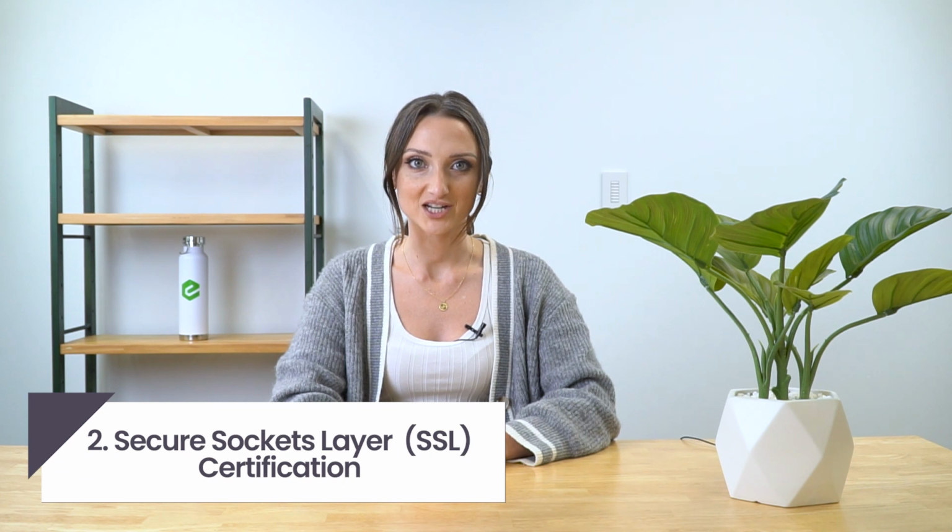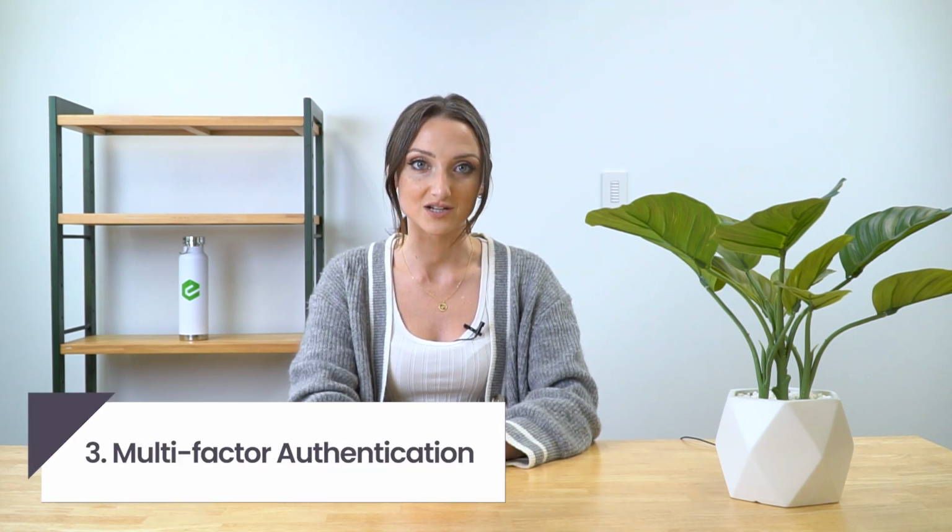Number 2, Secure Sockets Layer, SSL certification, is essential for transferring data between internet channels like your website and its server. Having an SSL certificate means that data stays encrypted and is not readable by third parties. If your patients can use contact forms, appointment services, or chatbots through your site, having an SSL will protect that information. Making sure that your web host can keep web forms secure will save you a lot of frustration and hassle in the future.